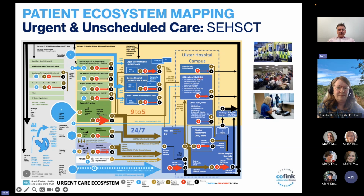And this was an incredibly useful map for thinking about how all the different people across the system could work together to rewire it. There were some incredibly interesting insights as to why the system was broken and how you could rewire it. So that's urgent care just south of Belfast.